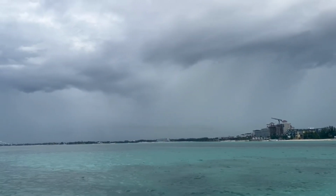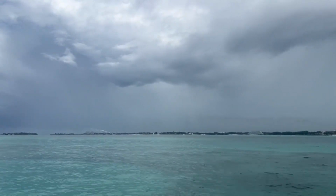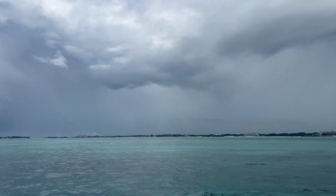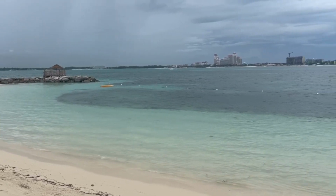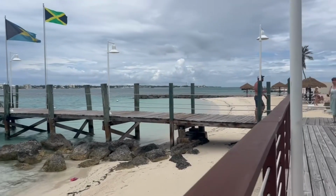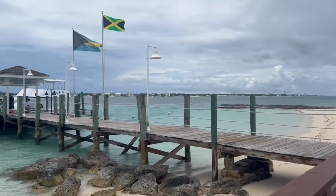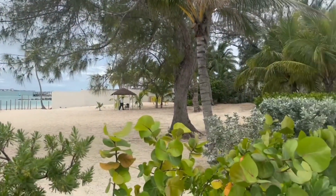I am taking the ferry out to the private island. As you saw on the sign previously, the ferry does run multiple times throughout the day. The island itself is open from about 10 a.m. to about 4:30 p.m. Here is the dock area where the boat does dock and then departs from, as well as some beach areas that are located on this side and the other side of the island, which I'll show in just a moment.